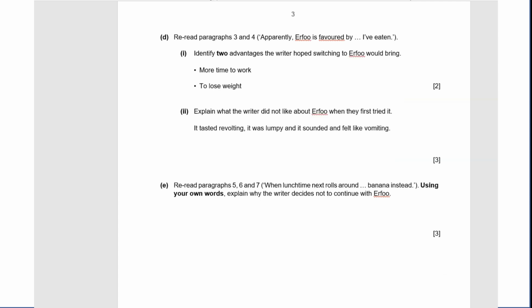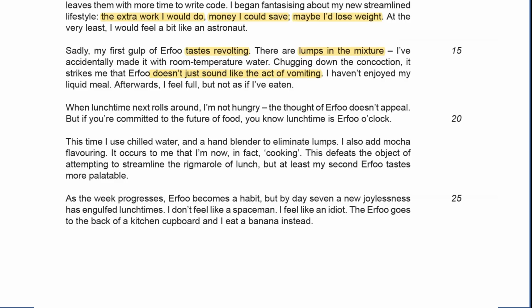Using your own words, which is important, explain why the writer decides not to continue with Erfu. Gosh, 3 paragraphs to read. So remember, you have to use your own words.